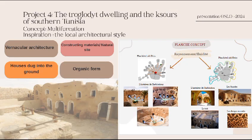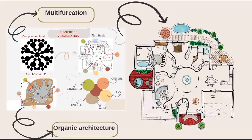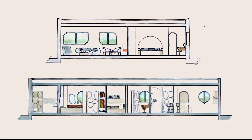The dwellings of the Tunisian south are dug into the ground or into the mountains. It was an old technique to remedy the strong heat of the day and the freezing cold of the night. The technique used depended on the site and its geological characteristics. The student was inspired by the dug-into-the-ground inhabitants to come up with the concept used in her designs. We can see the organic forms in the elevations that remind us of the dug houses' interiors, but with a clear contemporary approach.